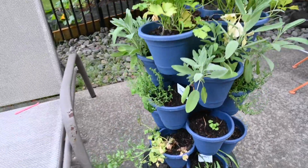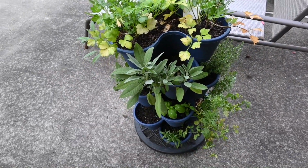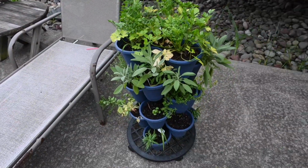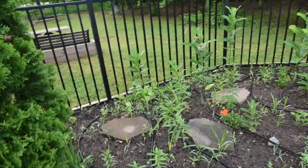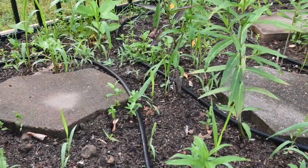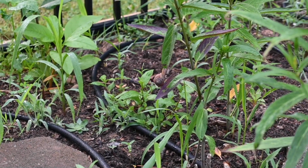So, something else to do. But this, I mean, this was my dollar store planter, and I cannot complain. It's looking awesome. And I see a pest. Let's see. Do you guys see him right there? Something has to be done about him.